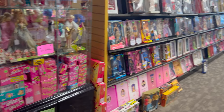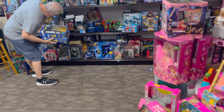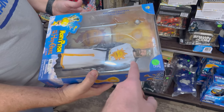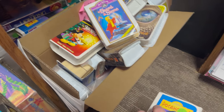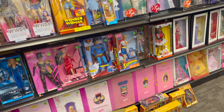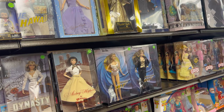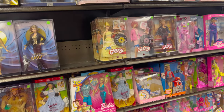More Barbies. We'll go down this aisle in a second, but wow. Look at Superman. Then I guess over here they had, look at all these Monty Python dolls. Every character. John Cleese, Sir Lancelot. Look at that, King Arthur. That's cool, I want that. That's really neat. Who remembers these McDonald's little toys that had the figure inside? That's so cool. Princess Diana. Cleopatra. Romeo and Juliet. Elmo. Wizard of Oz. Greece.